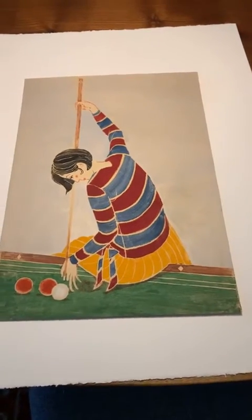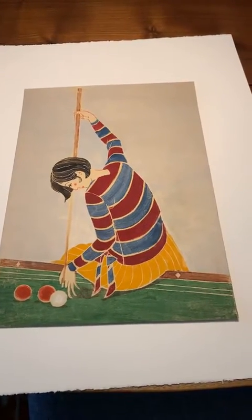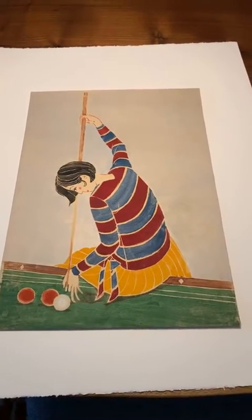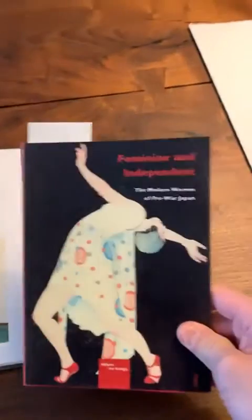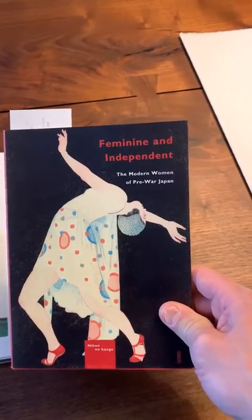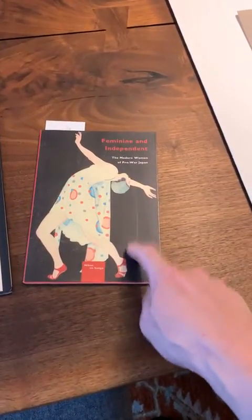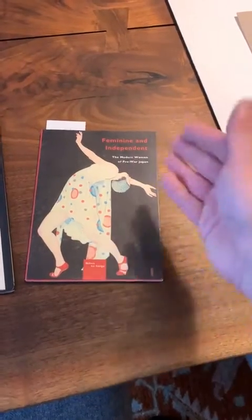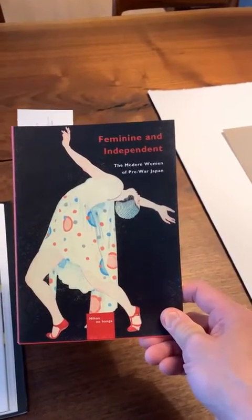It's very rare, but it's known in a different state. There's another impression at the Nihon no Hanga Museum in Amsterdam, and they've produced a couple of publications. This little book that they produced is great. It's called Feminine and Independent: The Modern Women of Pre-War Japan. And so we have another Moga on the cover in a very wonderful pose. She's dancing and she's a flapper, as you can see.